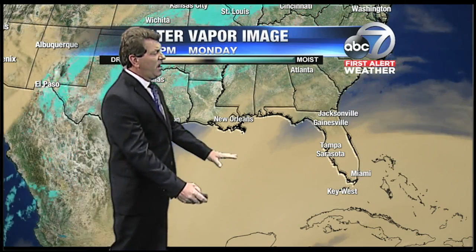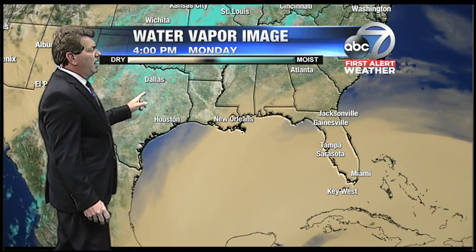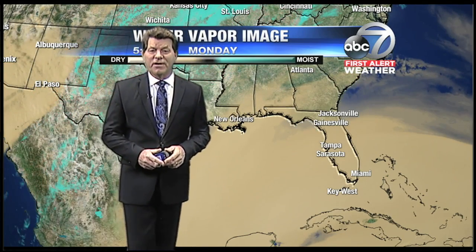You can see all the dry air in place here, and that's a result of that compressional heating, the sinking of the air as a result of the high pressure around, and then that moisture being fed up on into the central U.S., causing all sorts of headaches there throughout the Ohio Valley. Well, more on our weather forecast in just a few minutes.